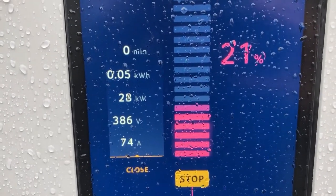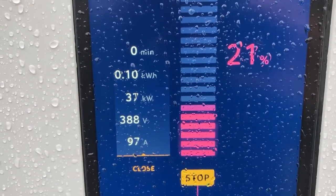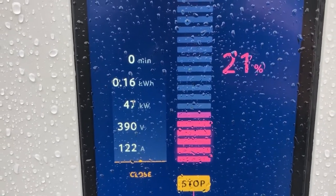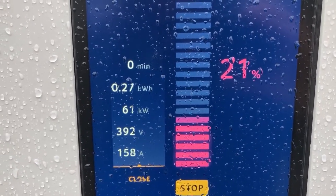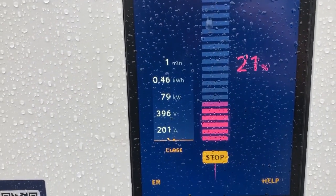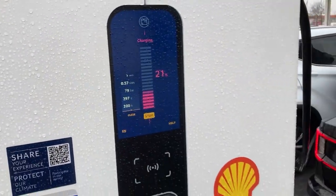Slow ramp up. The Polestar. Look what I've got here. Ooh. That's some fly. Ta-da. 200 amps. Is it locked at 200 amps? Seems to be.